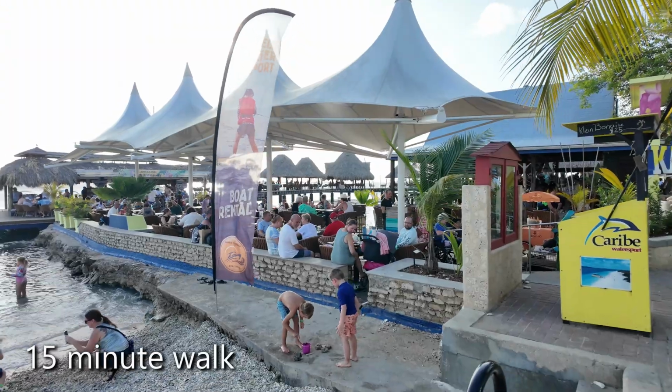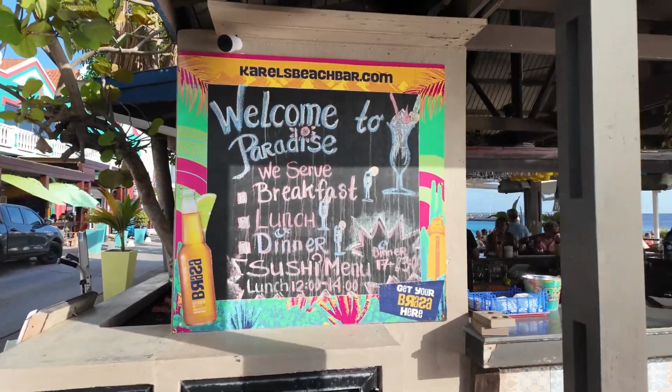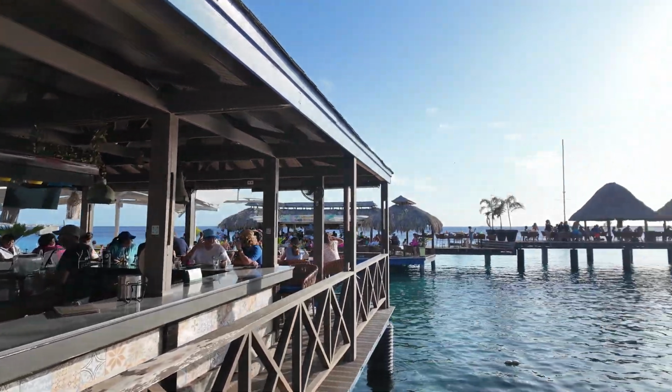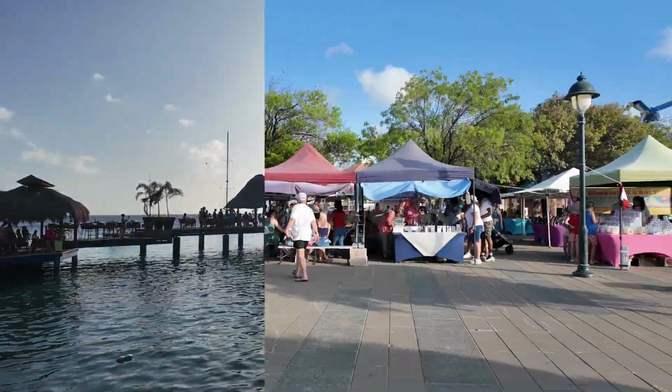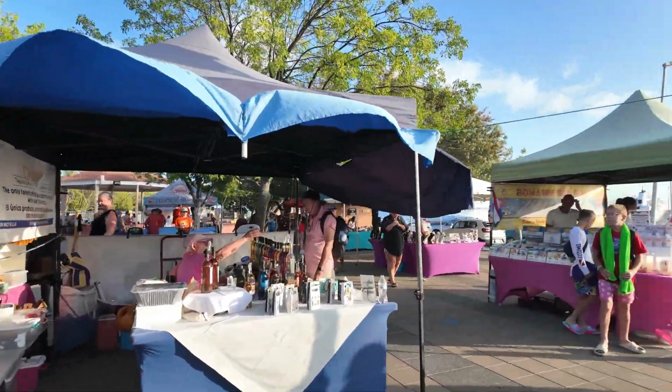So about a 50-minute walk from the cruise port, there's this restaurant over here that you can go to that overlooks the water, which is pretty cool. You can get some nice views here. And they have a whole market over here of different things that you can buy and eat, which is pretty cool.